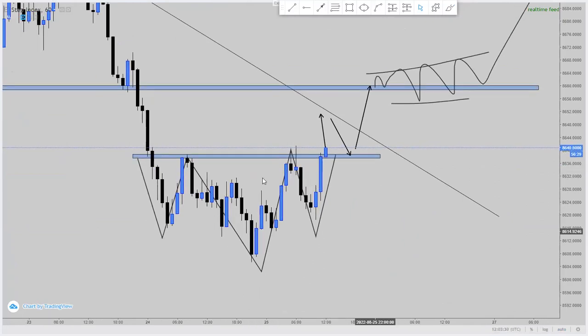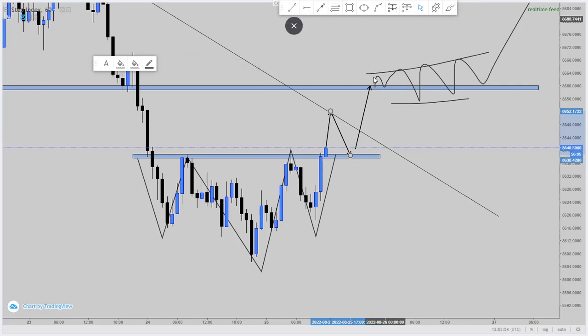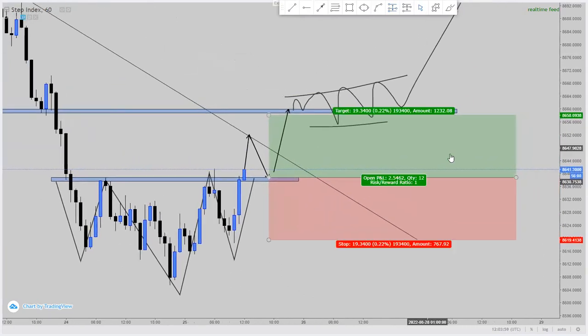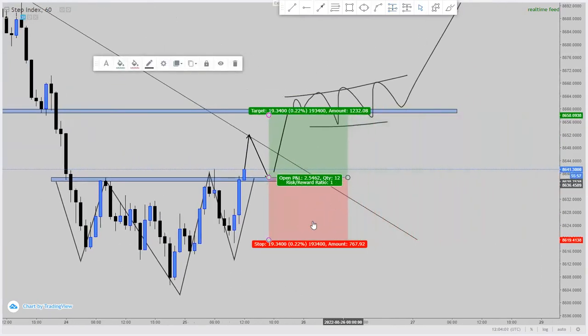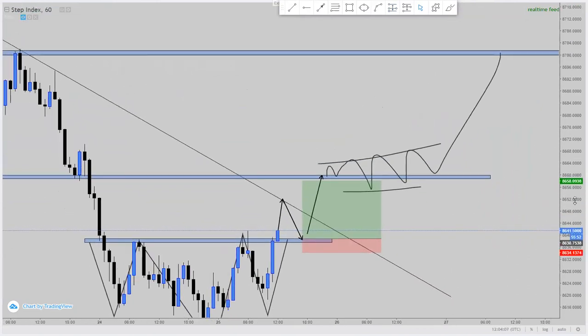So there we go. If you check, it's already playing above this one. Don't even worry about this. What you want is for it to come back here. Come back, respect, and reject here. Okay. Then you enter. Major target, I showed you it's at the top there. Major target is at the top.